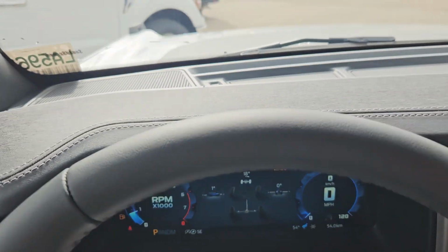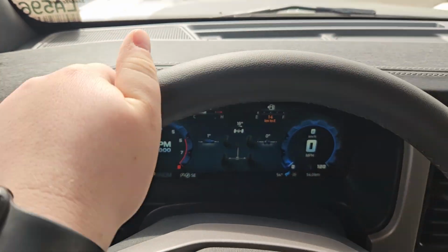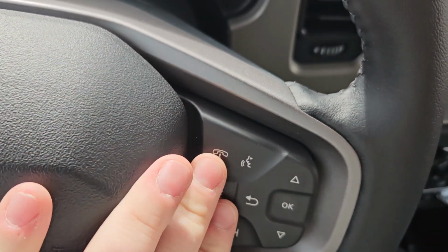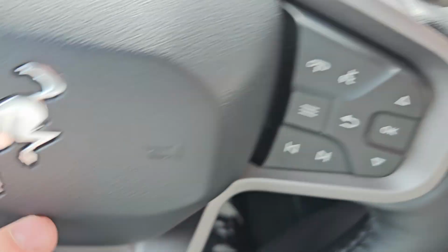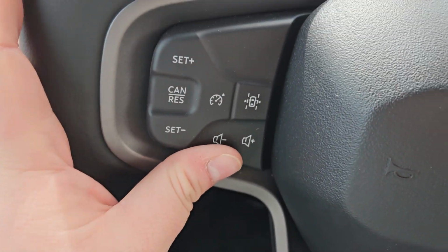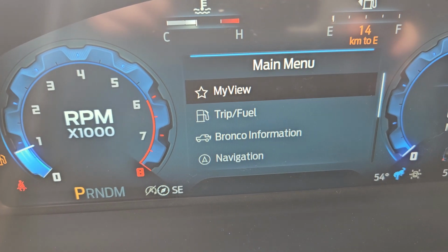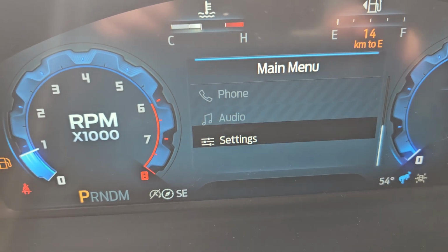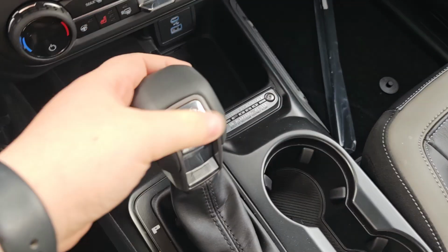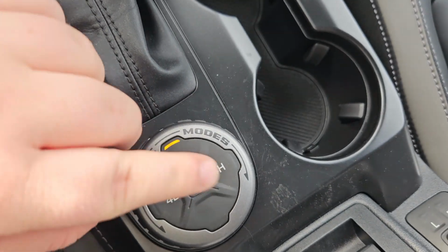Taking a look at the vehicle while it's running, we can see here that the odometer is sitting at 54 kilometers. We do get this nice heated leather-wrapped steering wheel. We've got our voice, phone, toggle screen, playback, play forward, the Bronco logo, volume, and cruise control. And looking at our main screen here, we do have My View, trip and fuel, Bronco information, navigation, phone, audio, and other settings.